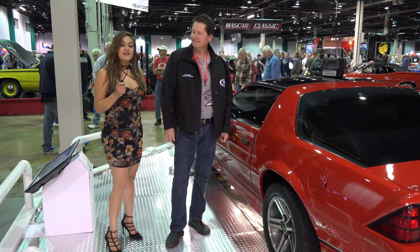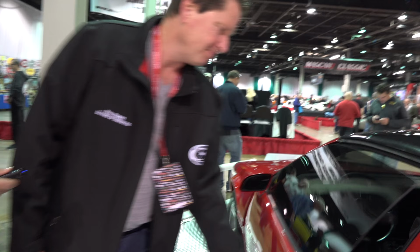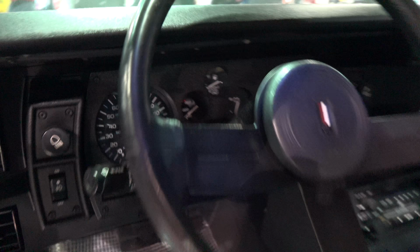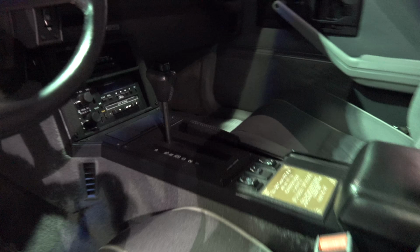So now we're getting the chance to look at the interior of the car. Okay, come on in and see the last car. That's the actual plaque that the car was equipped with by General Motors when it was awarded to the winner of the employee raffle.